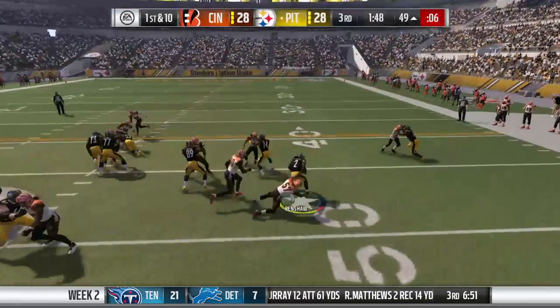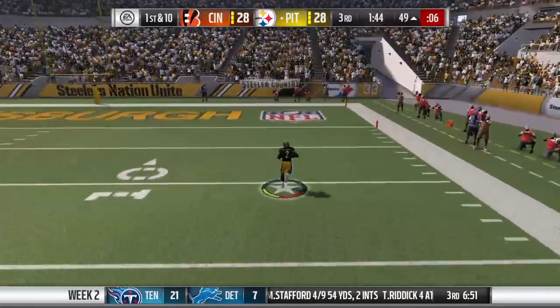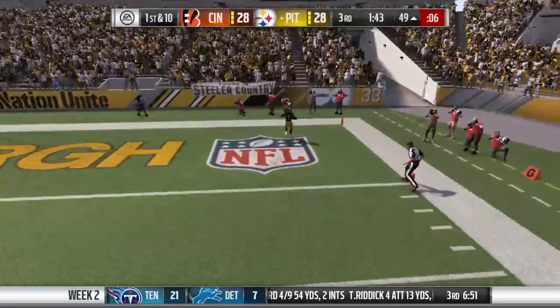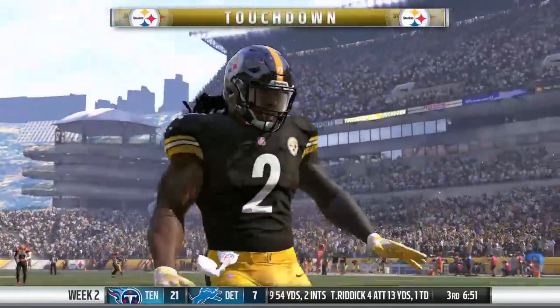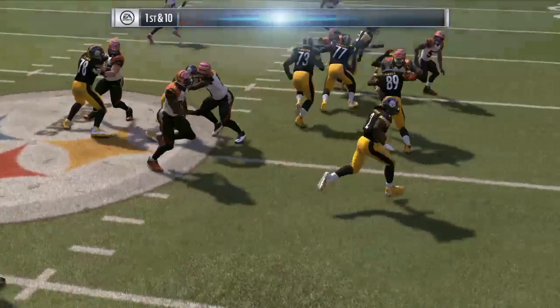They'll run it now out of the gun. Down the numbers. There he goes. And he cuts it out right sideline. Some space here. And into the end zone. Touchdown, Pittsburgh.